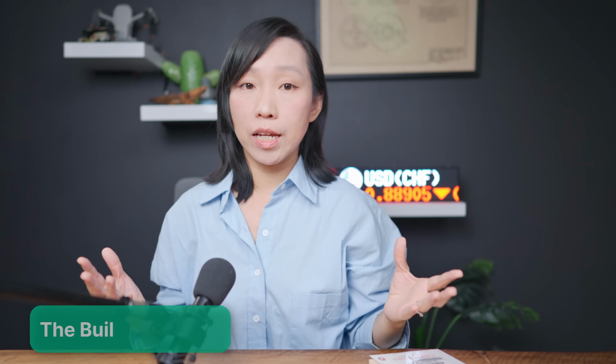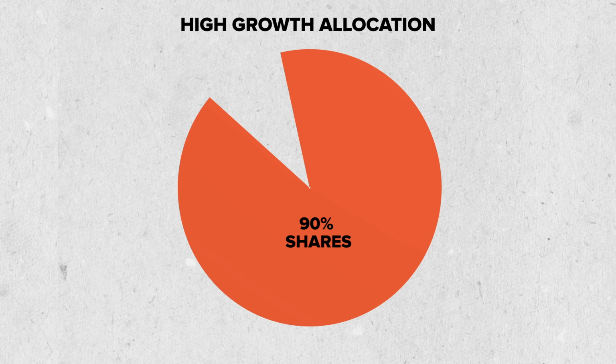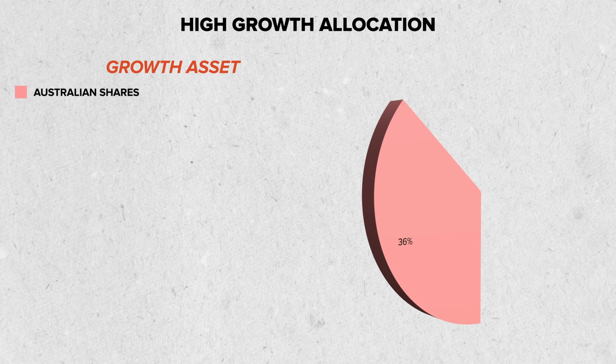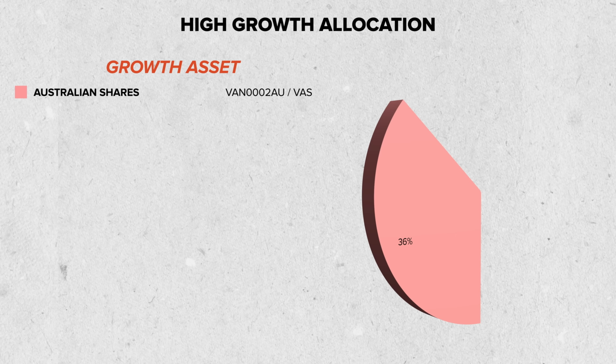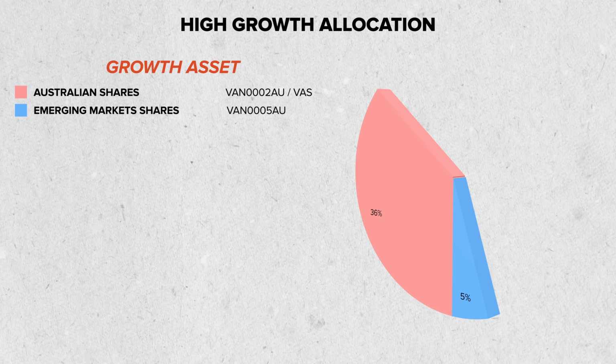Vanguard's diversified ETFs are funds of funds, meaning they are built using other Vanguard funds. For example, the high growth ETF, which is 90% shares, 10% bonds, is made up of 36% Australian shares, mostly from VAN0002AU with a tiny bit of VAS, the well-known ASX 300 ETF, and 5% emerging market shares, VAN0005AU.